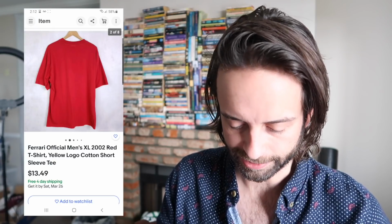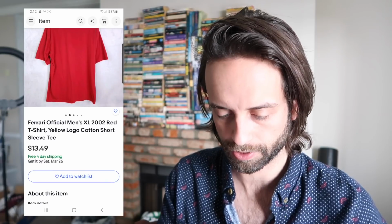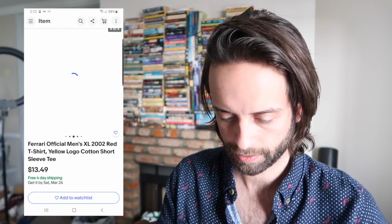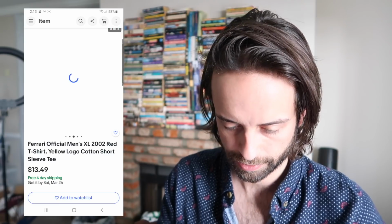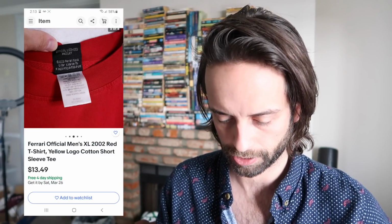A Ferrari shirt for $13.50. This is a bins find. It was covered in crud of some nature. What was it? Yeah, it had a hole in the collar. It had a stain there. Still sold. Ferrari branded, Porsche branded, big boy toy cars type brands are good sellers.